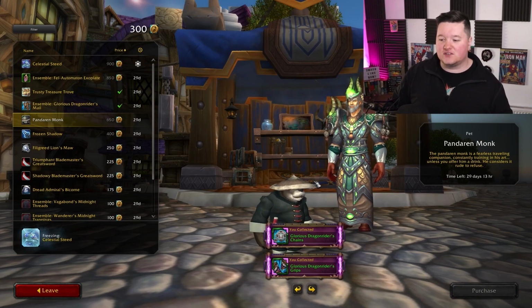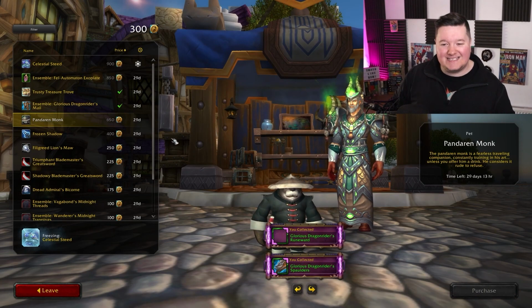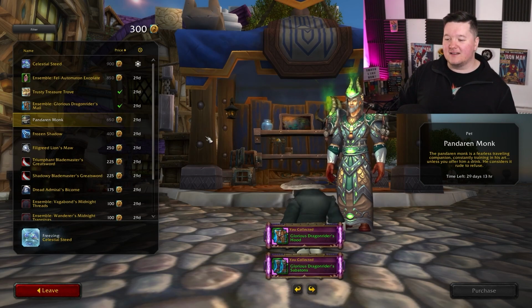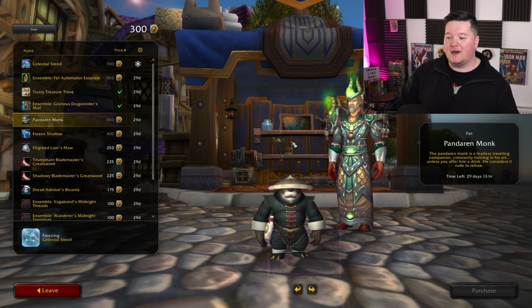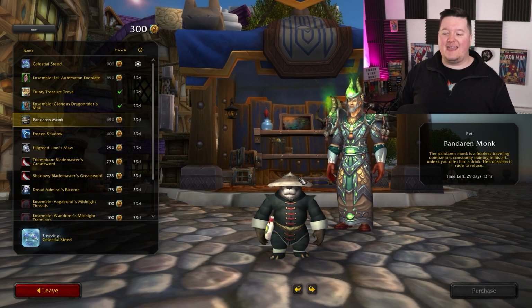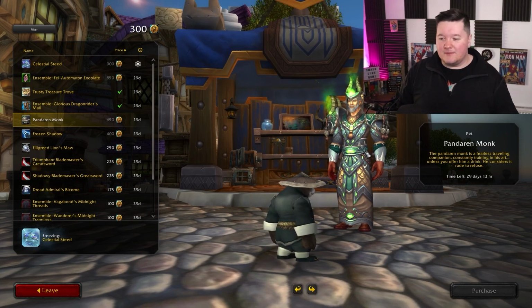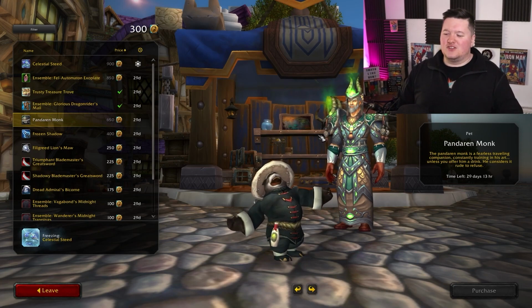Then we've got, of course, the battle pet people out there. We've got the Pandaren Monk. This is an interesting one. And he's a little monk. He's a little Pandaren. And he's just walking around being a battle pet. I think it's odd. I'm not gonna lie. I don't like this one that much because, I mean, it's a pet. Why would we have a pet Pandaren? I feel a little bit savage with that. You know. I don't know. I'm not super keen on that one.